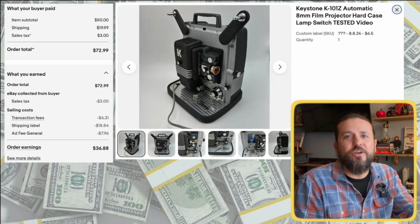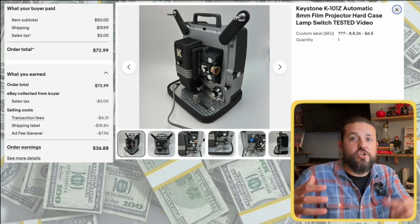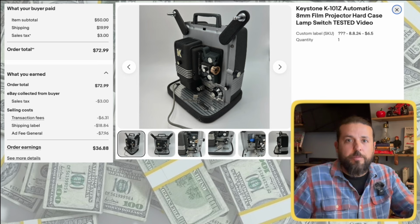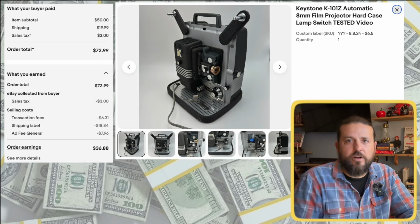These things, man, you can throw them around and they last. In fact, they're in a hard case. So when I shipped them out, all I did was put corner posts and that's it. I didn't bubble wrap it or any of that because these hard cases are amazing. They last forever.